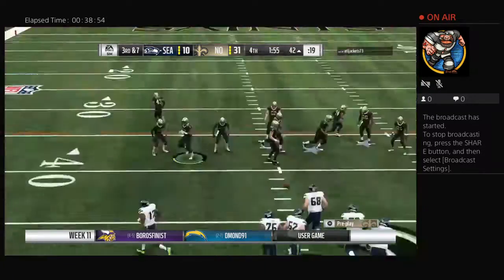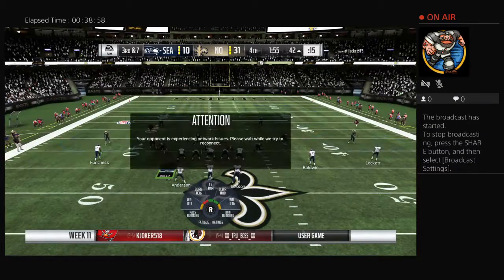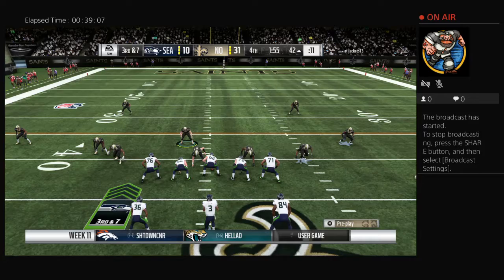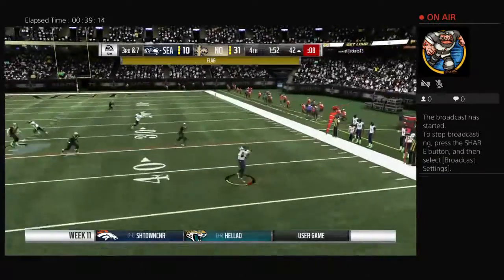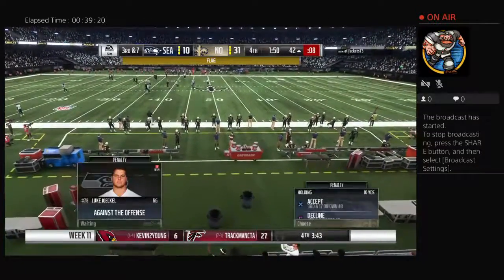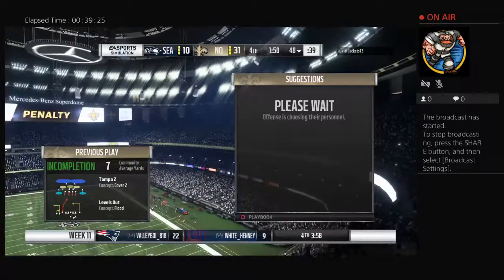The Seahawks on 3rd down. They've converted 3 times in 8 chances. This is 3rd and 7. Out of the gun, here's Wilson. It's caught right side, Dixon. So that one a hold, right guard.